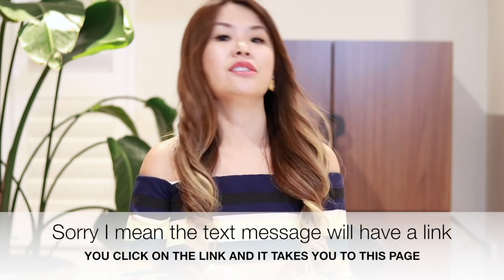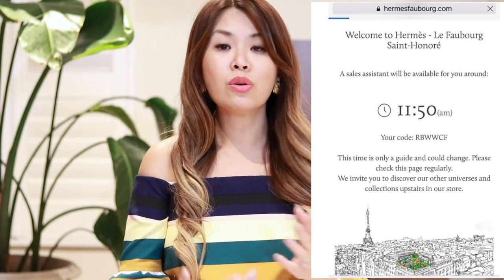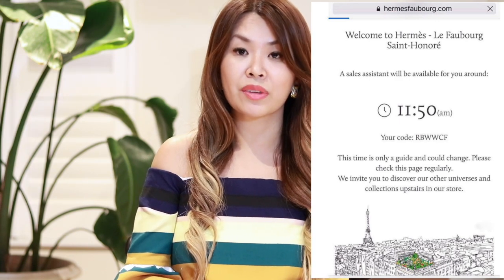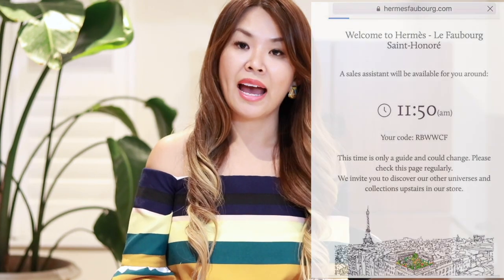Now, on that text message, it will look something like this. It will say, your appointment time is approximately, say, 11:50 a.m. Now, this appointment time is only a guide, and this can change. So it's really, really important that you refresh this page quite regularly. And it is very important as well that you actually do have internet, because you will be using this page as a guide to your appointment time.